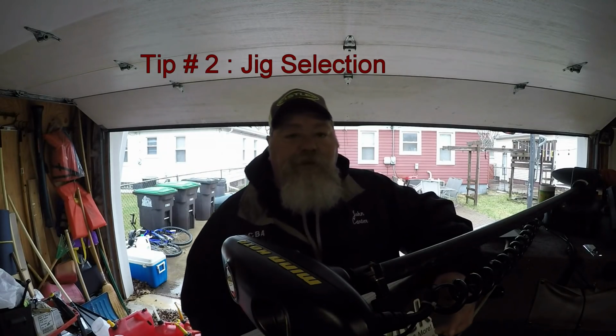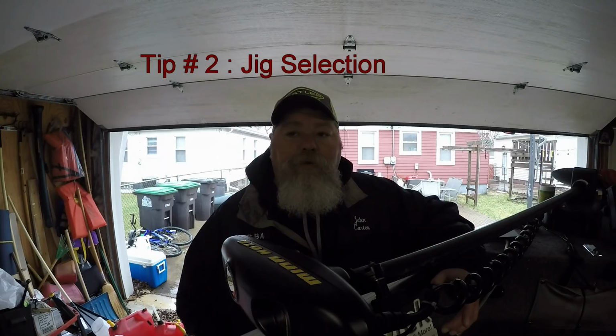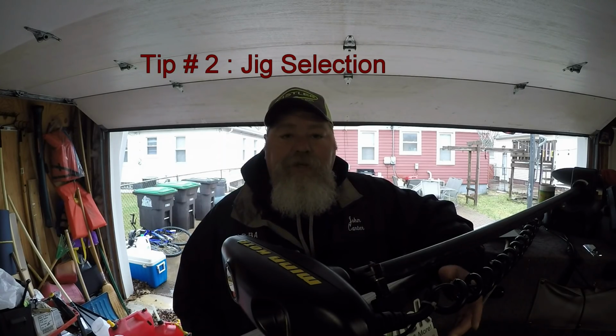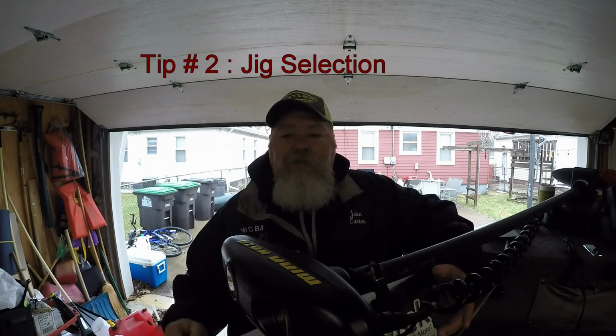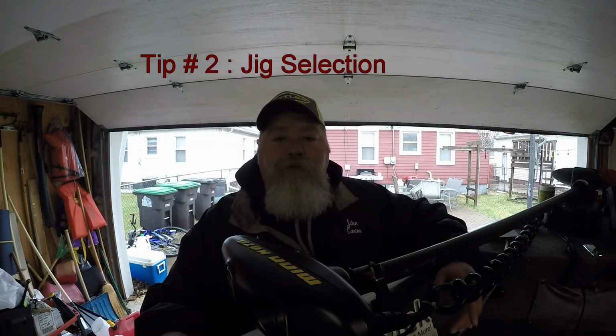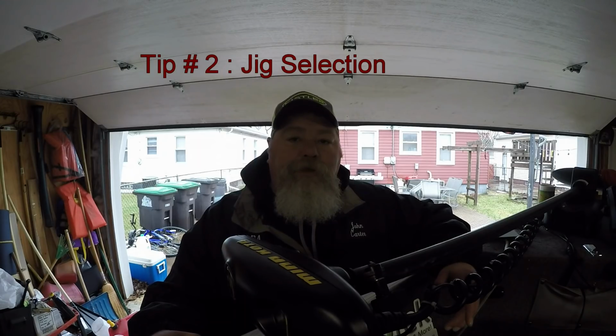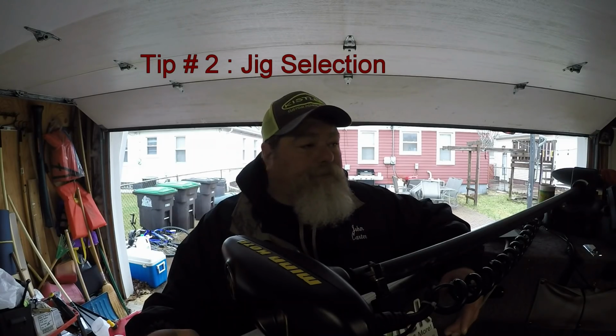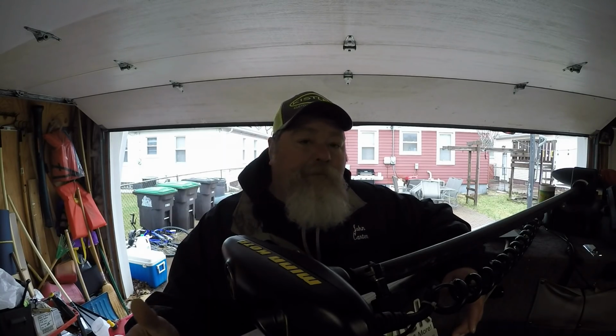If you're heading out to jig the Detroit River, you definitely want to have a good jig selection. I suggest that a walleye angler on the Detroit River should have a good selection of jigs that are 1/2 ounce, 5/8, 3/4, and 1 ounce. Typically I'm going to start with a 3/4 and go down if necessary, or go up to 1 ounce if necessary.